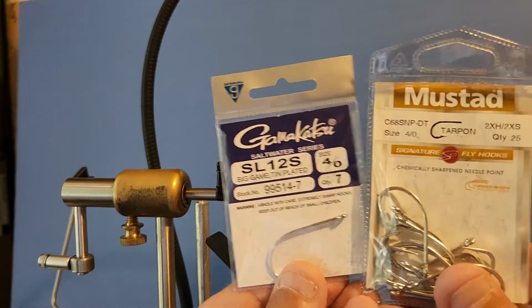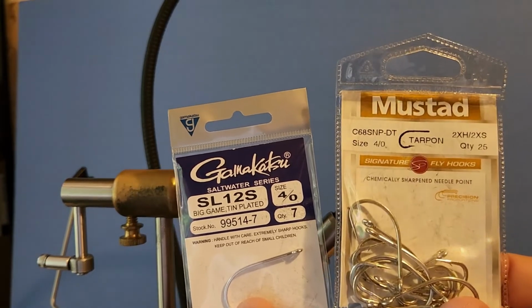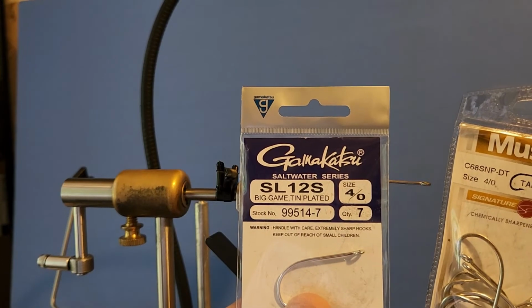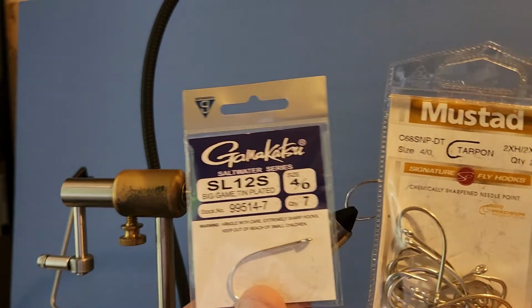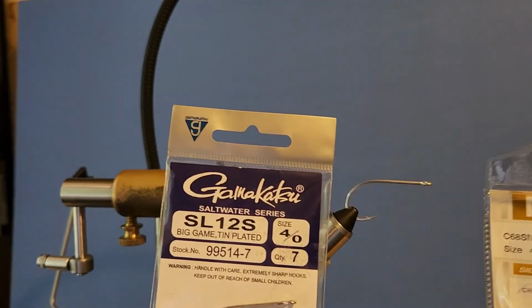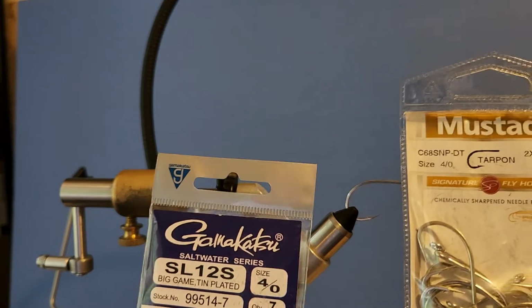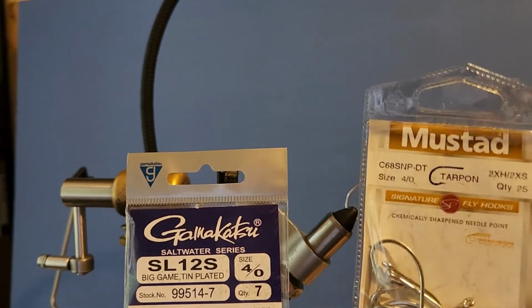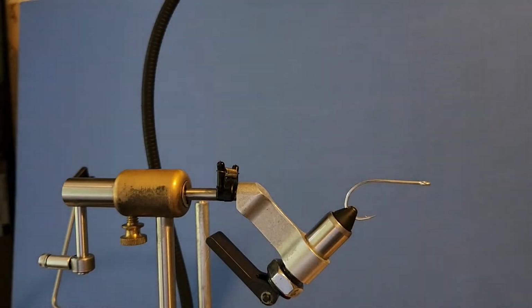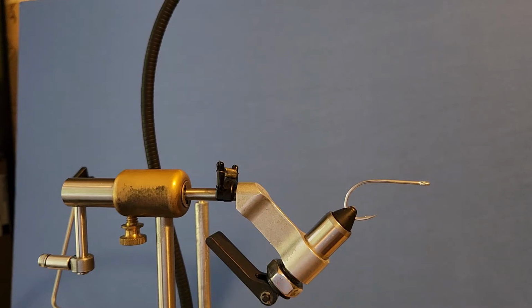Size 4-aughts. The tarpon hooks from Mustad are fantastic for this, or the SL12Ss from Gamakatsu are also very, very good. The 12Ss have a little bit longer shank. But the tarpon hooks are great. I would go from 4 to 8-aught on these. They start getting tough to cast on 8-weights after you get into the 4-aught size. So these are big flies for big fish.